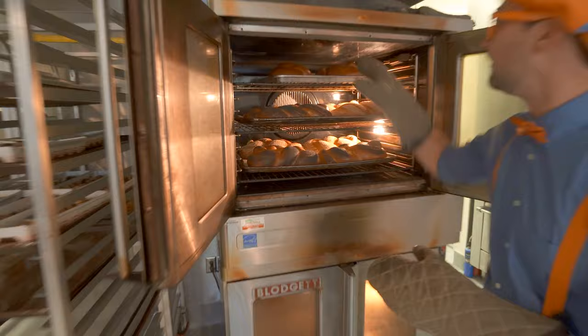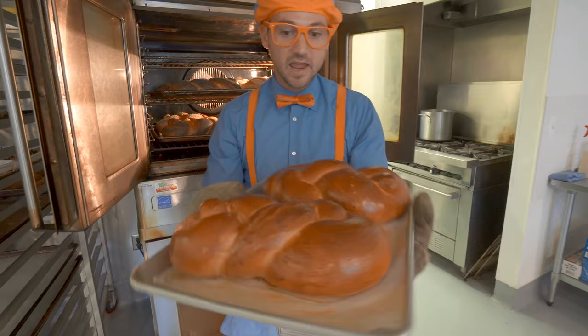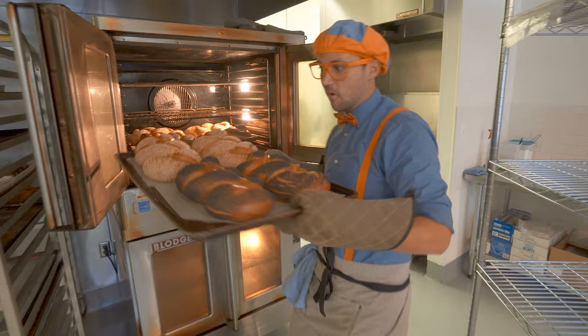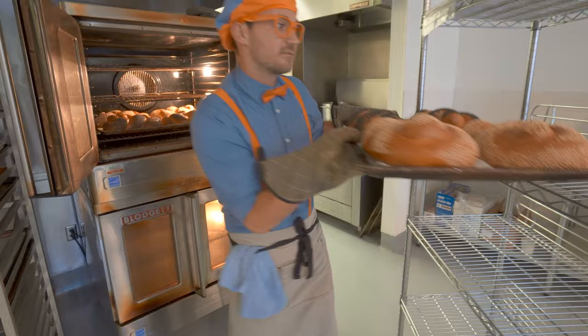Whoa. Look at how big they are. And they're golden brown. That looks so good. Good job. Okay, let's grab this tray. Whoa, these are colorful. Remember making these? Very good job. Okay, and the last one.